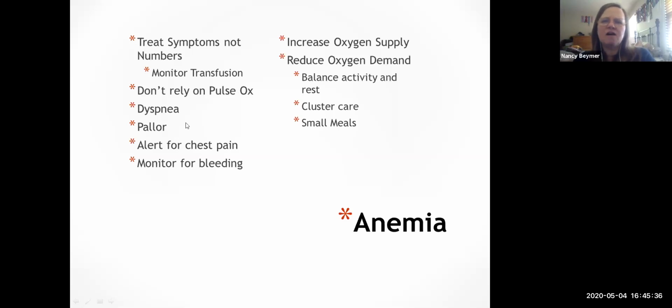Do not rely on the pulse ox. Pulse oximetry is not accurate when somebody's anemic. Pulse oximetry tells you what percentage of cells is carrying oxygen. So if I'm supposed to have 16,000 red cells per deciliter carrying oxygen, and they're 98% saturated, of course I feel fine. But the person can have 98% saturation, but only have 8,000 cells per deciliter. So they have half as many red cells carrying oxygen. And so your pulse ox can say 98%, but they can still be dyspneic. So trust your client. Of course, they're pale. Be alert for chest pain.